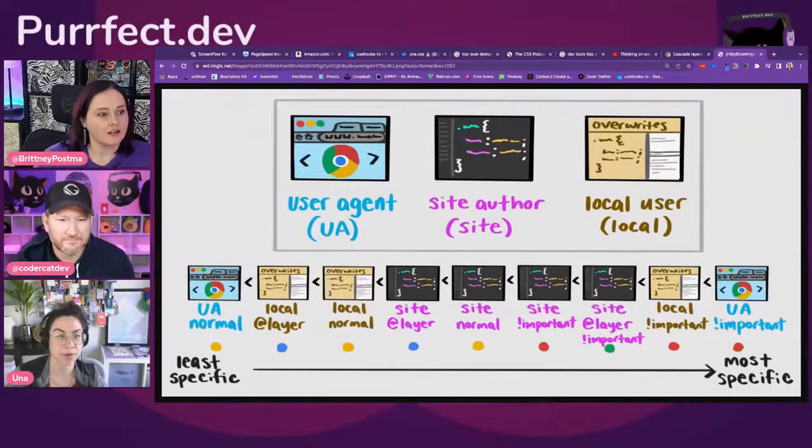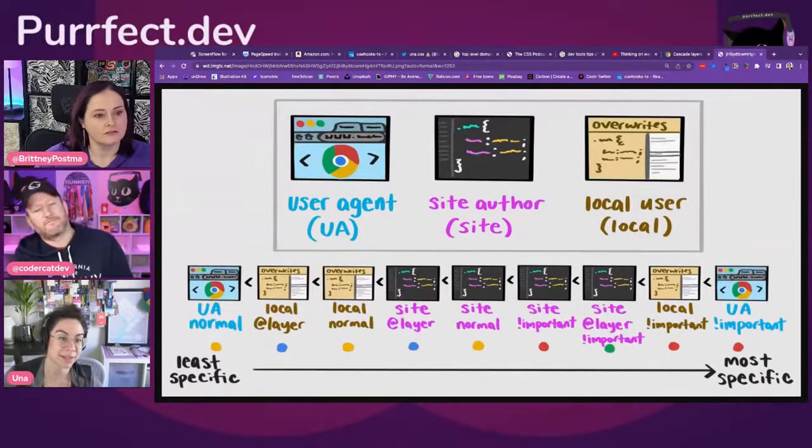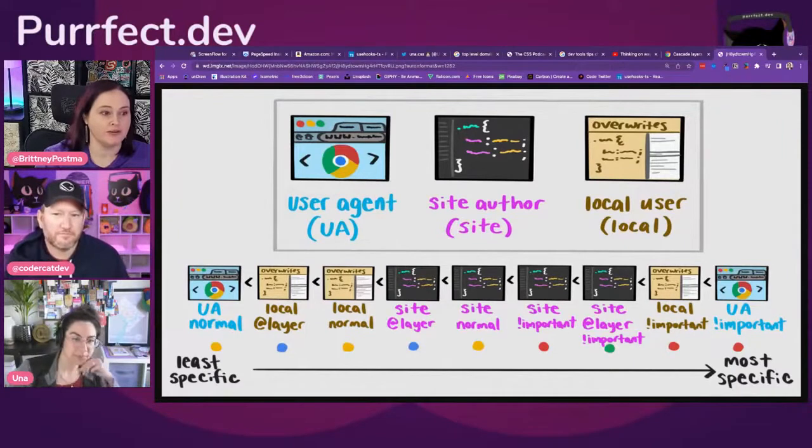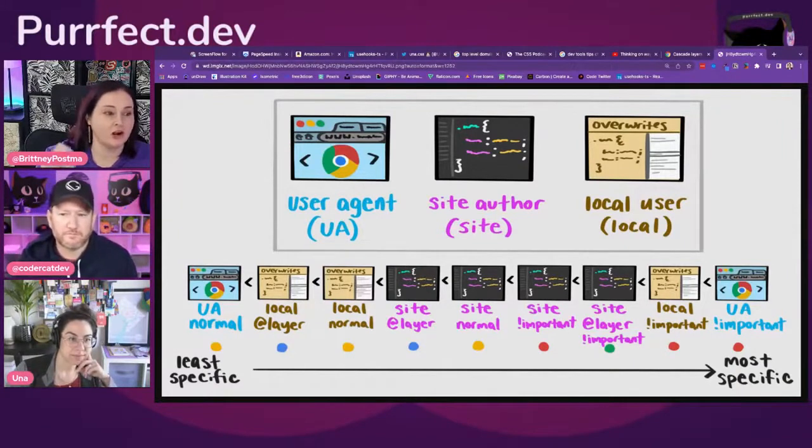So those are going to override normal styles. But then layer important styles will override both. So layered important styles are going to be the highest precedence out of the site author styles that we have control over as developers. But the user agent important styles, like the ones that they select, are always going to be the most specific because you want them to have control over their accessibility tools.